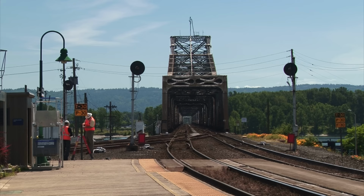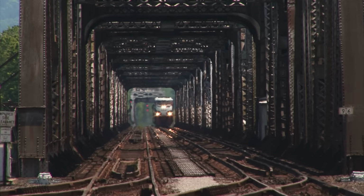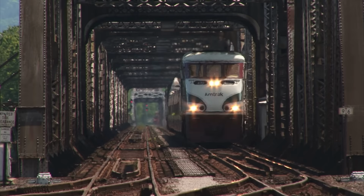Looking through the 2,807-foot structure, we can see Amtrak 516 approaching on Main 1. This train runs daily between Eugene, Oregon and Seattle, Washington, and is due into Vancouver at 3:05 p.m. This is an Amtrak Cascades Talgo train set with an EMD F59PHI on the point. The train stops along the northwest side of the station for people to board.